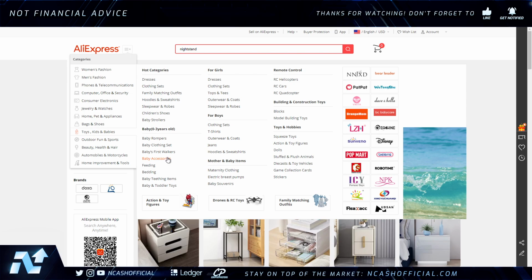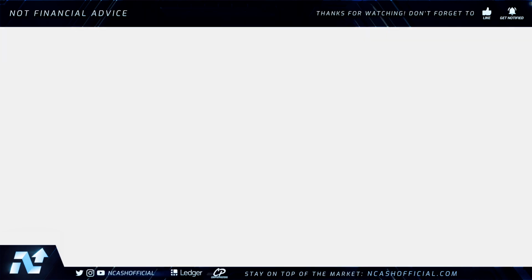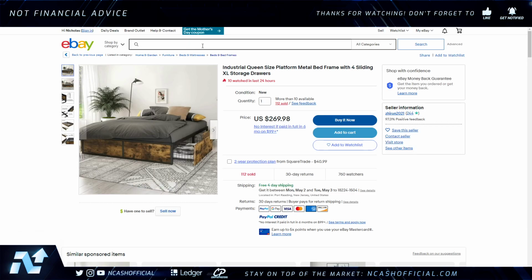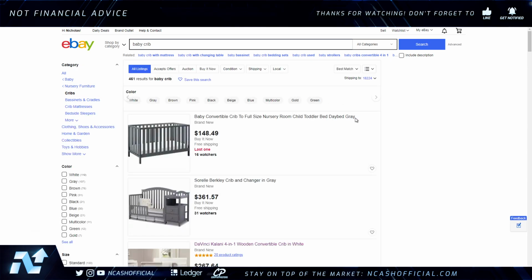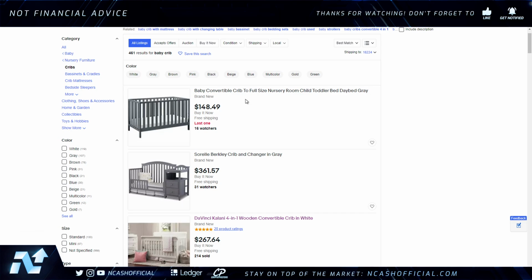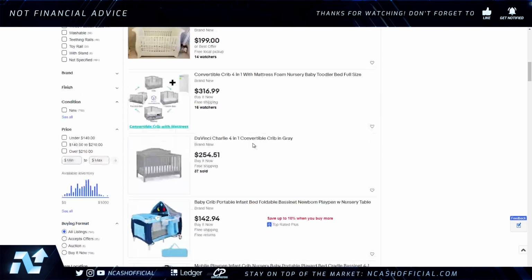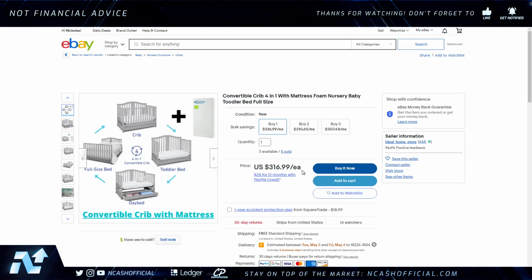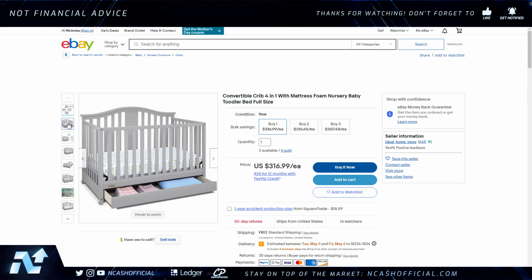For example, baby cribs. In general, when you go over to eBay and search baby crib, the first ones that come up are a few that are being watched. I actually clicked this one because it had 214 sold. But you can look through here and see a few. This one has 16 watchers. Let's see this, one second. So 5 sold.